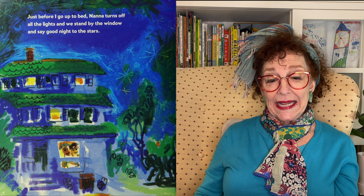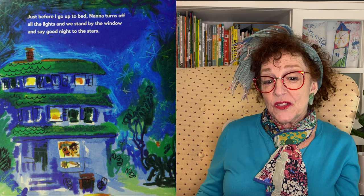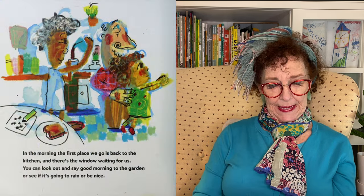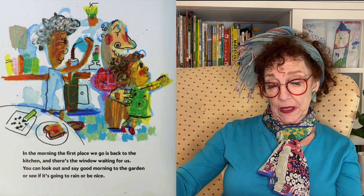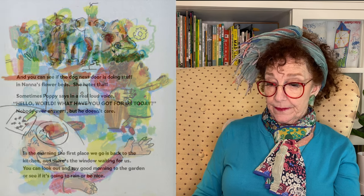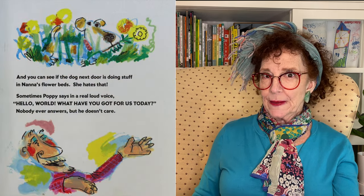Just before I go up to bed, Nana turns off all the lights and we stand by the window and say goodnight to the stars. Do you know how many stars there are? Neither do I, but she knows them all. In the morning, the first place we go is back to the kitchen, and there's the window waiting for us. You can look out and say good morning to the garden, or see if it's going to be rain or be nice. And you can see if the dog next door is doing stuff in Nana's flower beds.